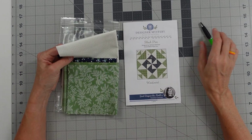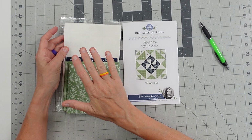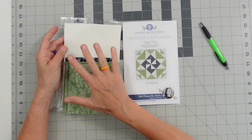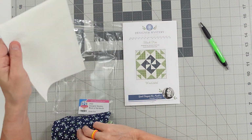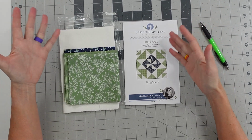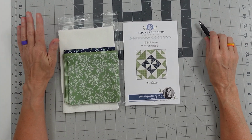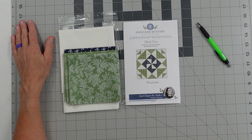I've had a few people tell me that they're using the backgrounds from their previous blocks of the month just to save what they've got and utilize it. I'm going to use what I get in here just to see how much is left for you to see that also. So let's get our fabrics cut and come back and start putting this together.